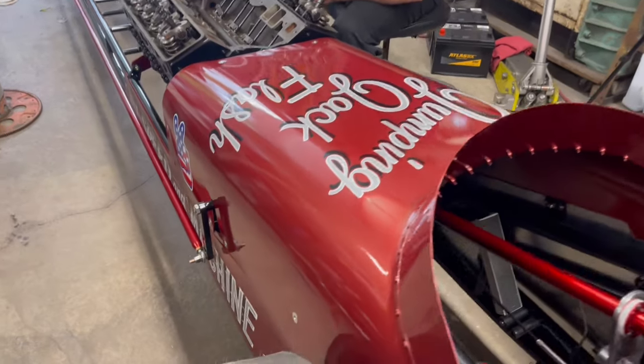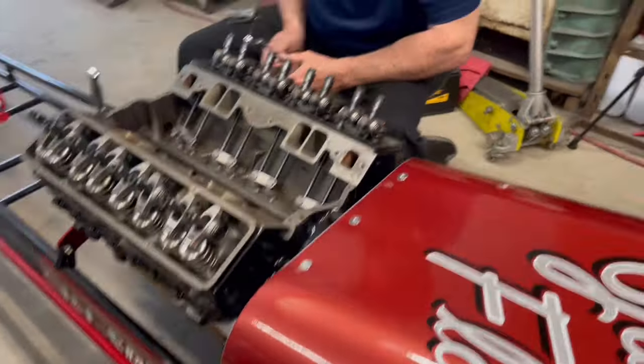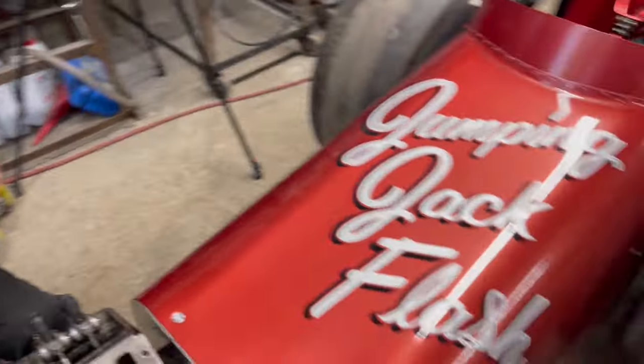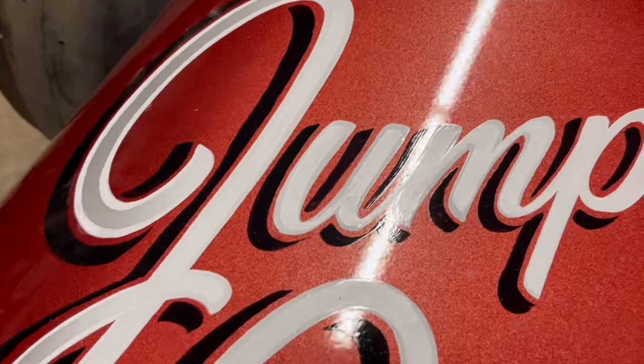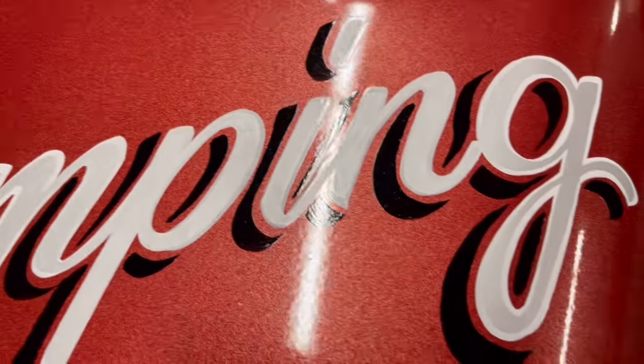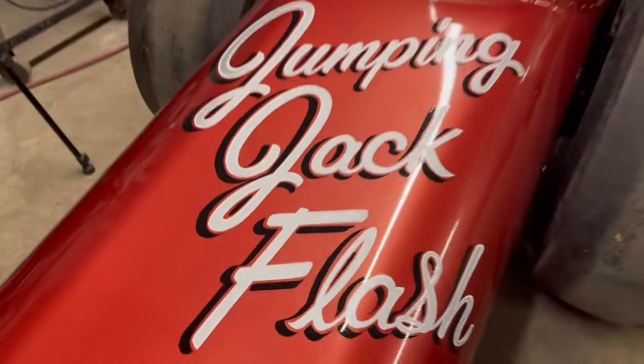Jumping Jack Flash. I gave Ed the creative control on this, kind of told him my ideas. He's the artist. I really like it, though. I mean, it really, really is awesome. I got to find the stud girdles. I ain't seen them in 12 years.